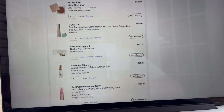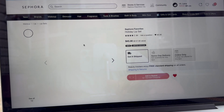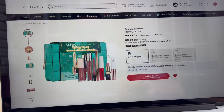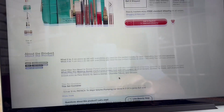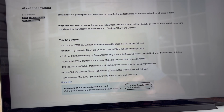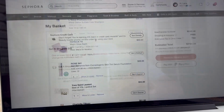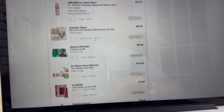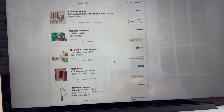Now, where are we? This set is amazing as well. Awesome value. It's $45 before 20% off. And it does have the value of $127. And it does have, let's see, one, two, three, four full-size products in it. So that's amazing. That's great. You know, if you need lip products, this is a great set for a gift or for yourself.